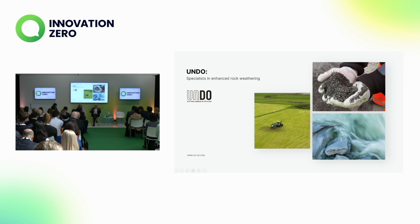So we looked at direct air capture technologies that were available, and we selected Carbon Engineering's because we believe that it's the most scalable and the most likely to be able to have the costs brought down to the level that's needed for getting this to being a commodity in the long term. It's a liquid-based process. It's very quick chemistry.